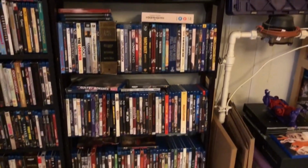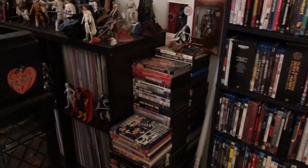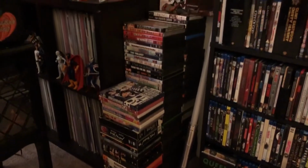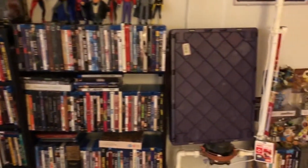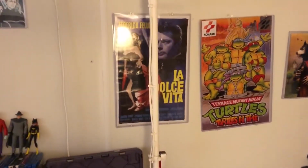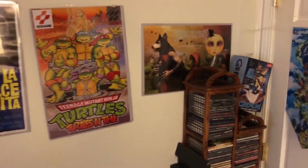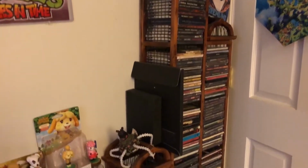Lightsaber back there. Basically not all my non-horror DVDs, so those are all end of the alphabet. You saw the F, G, and H on the other side, so A was the first row behind some of those Blu-rays. Couple more posters. Obviously I have my water line running through this room, so.